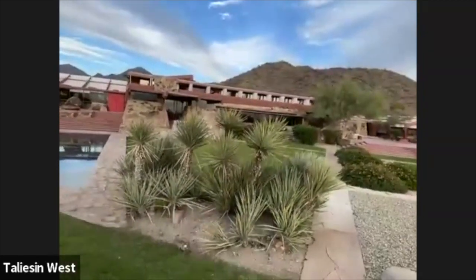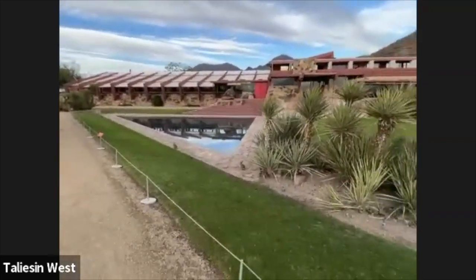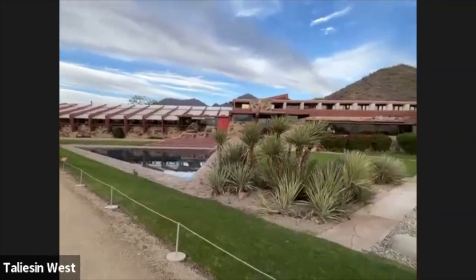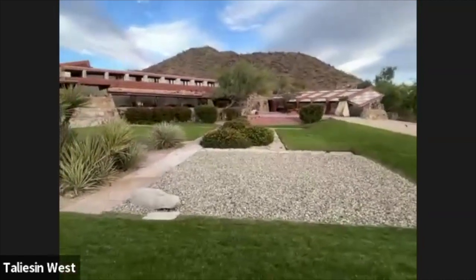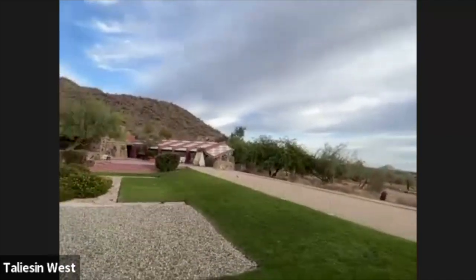I was mostly showing this mountain, but if you can see the McDowells behind that and a triangular peak on the top of his home there. Wow, that's amazing. I should say on the top of their home. He lived here with his wife and children. He did. And his students. And his students, right. Of course. It was a big party.